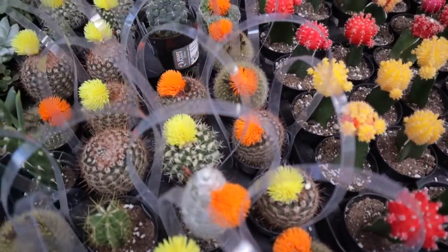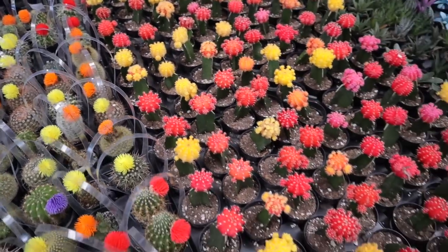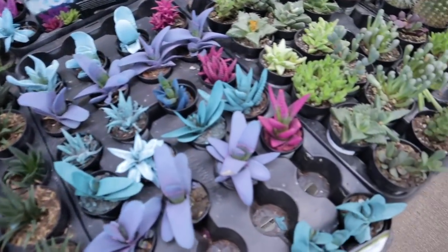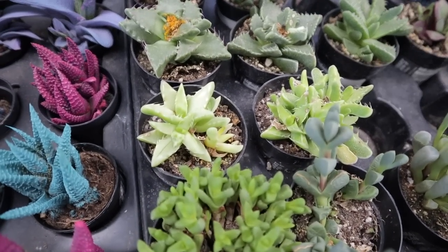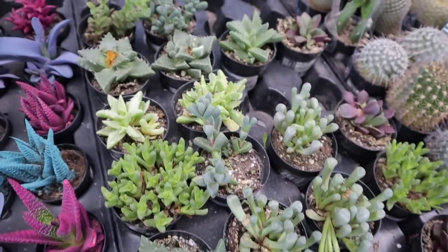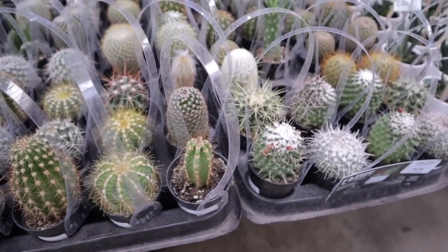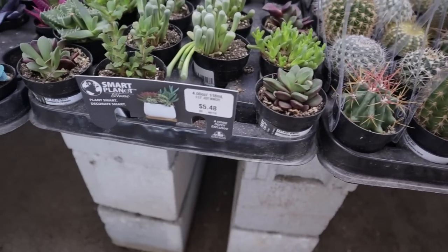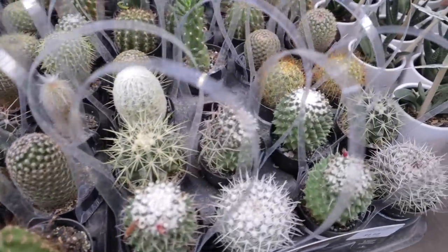Look at this one. What a deal. They have lots of cool aloe. Is it tiger jaw aloe? Look at this one. This is included as well. All of these. Look at these cacti. These would be included as well, because they're 2.5. Look, they're normally $6 and they're 3 for $10. That's insane.